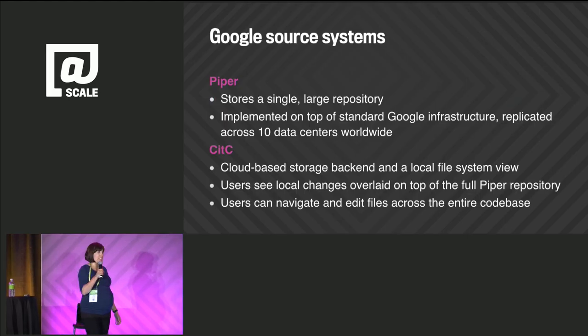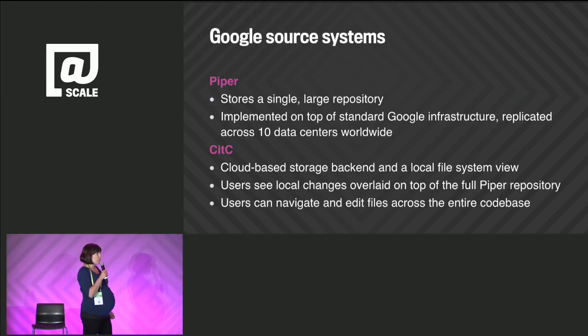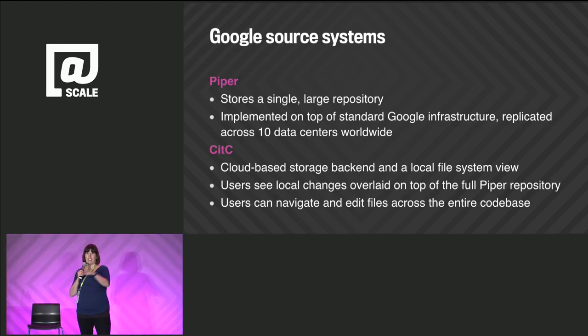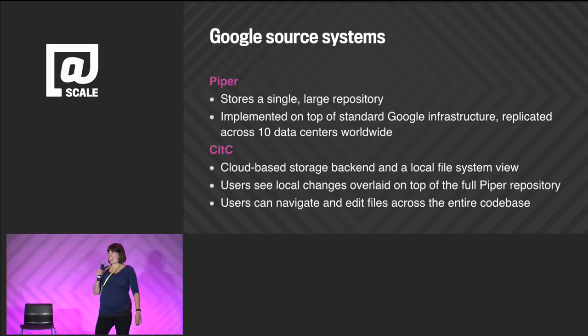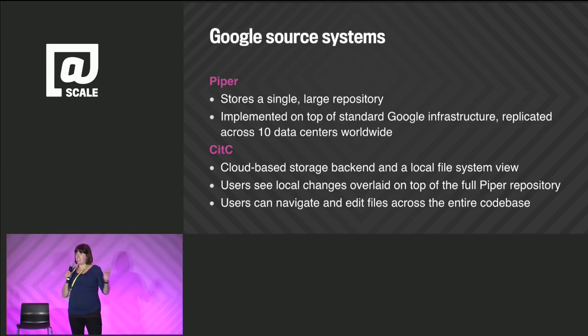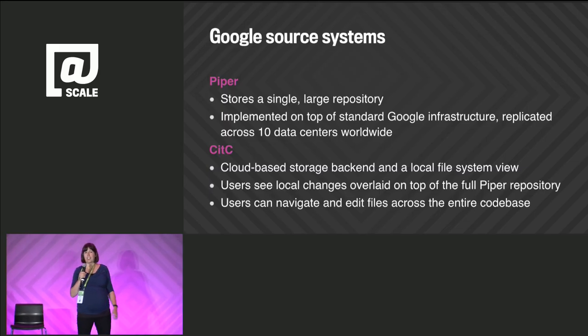So Piper is the name of the custom system that hosts our monolithic repository. I think some of my team is here, and they're going to be happy that they get to talk about this name openly going forward. It's built on top of standard Google infrastructure. It's replicated globally, and it uses caching and asynchronous operations to optimize latency for our software developers, no matter where around the world they work.